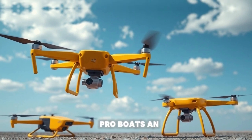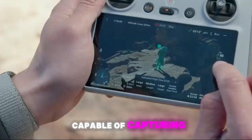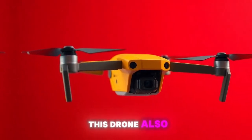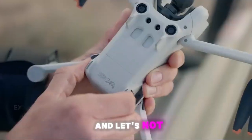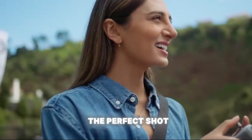The Mavic 4 Pro boasts an improved camera system with a 48-megapixel sensor, capable of capturing stunning 8K video at 30 FPS. That's right, folks, 8K. But it's not just about the numbers. This drone also features a cutting-edge telephoto lens, enabling you to capture breathtaking close-ups from a distance. And let's not forget about the enhanced flight time, which has been increased to a whopping 40 minutes, giving you more time to capture the perfect shot.